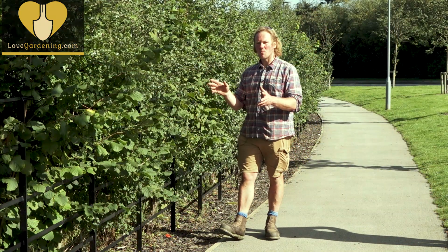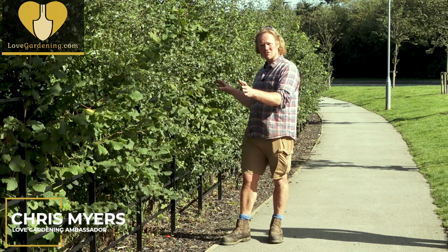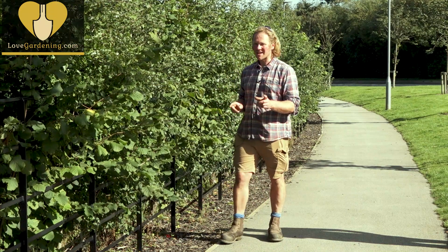Right, so today's job is cutting this native hedge. And when I say native hedge, it means that every species growing is actually a British native species. And that can make it quite a prickly customer. We've got blackthorn and hawthorn in here, which have got pretty vicious spines. In fact, if you get a blackthorn spine in your hand, it can poison you and make you feel pretty grotty. But that's all in a day's work for us.